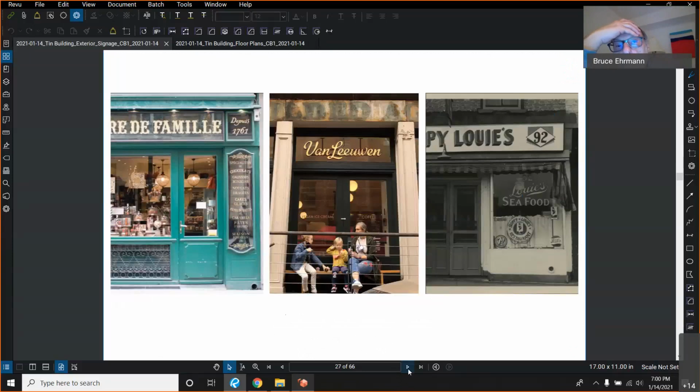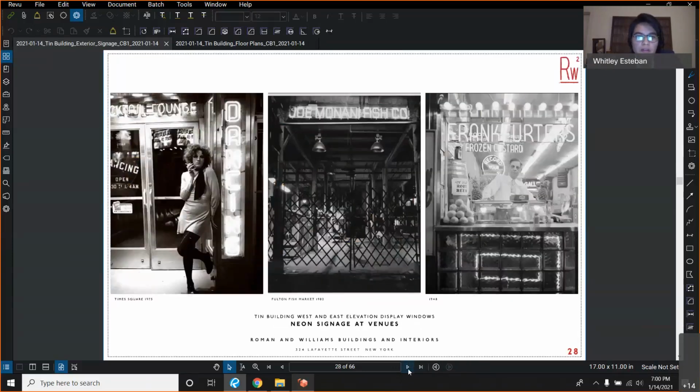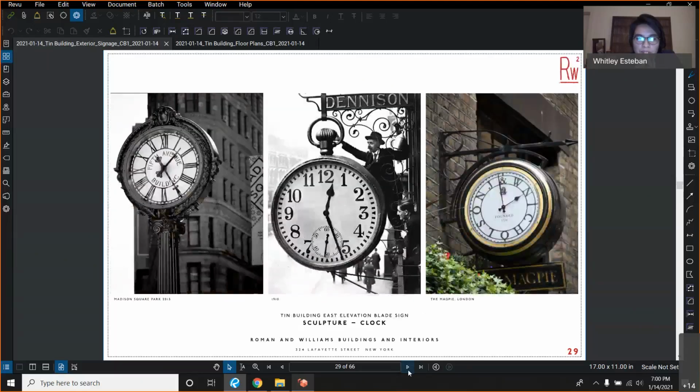So again, pretty prevalent throughout, the gold leaf lettering directly on the storefront. These are some examples of neon signage, especially with our considerations of evening time and nighttime activity and visibility and navigation for visitors to the building displayed prominently. We're particularly inspired by a sculptural clock-like element that would be self-illuminated as a means of wayfinding and navigation throughout the district, and from Pier 17 in particular. Next.